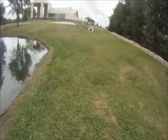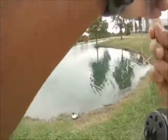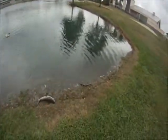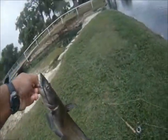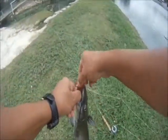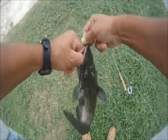Got him to shore. Was able to get a good look at him. Not a bad looking catfish. Went for the lefty deceiver in that variant pattern that we tied earlier.